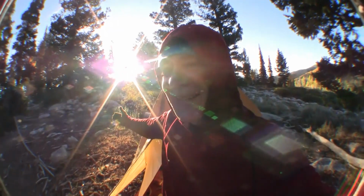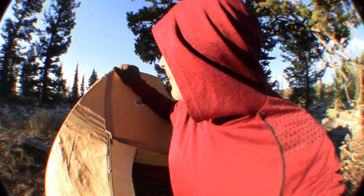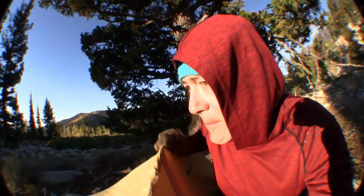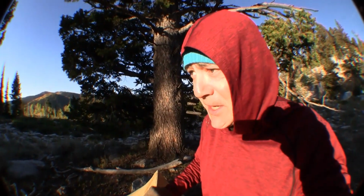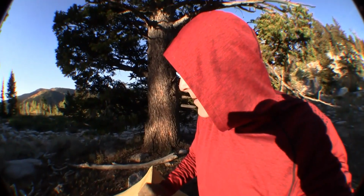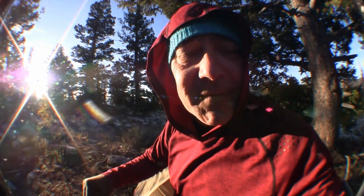There it is. Beautiful, beautiful morning. Oh yes, the warm-up is here. It's gonna be a wonderful day, I know it. I slept great here. Temperature was about 44 degrees in the tent, 39 outside.